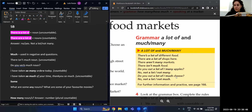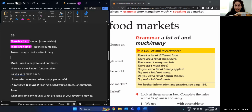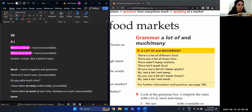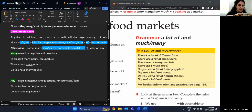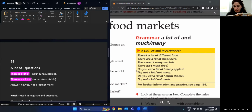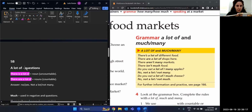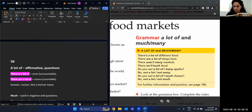Do you eat a lot of cheese or much cheese? So a lot of is used in questions. There are a lot of in affirmative and negative. There aren't, there isn't.